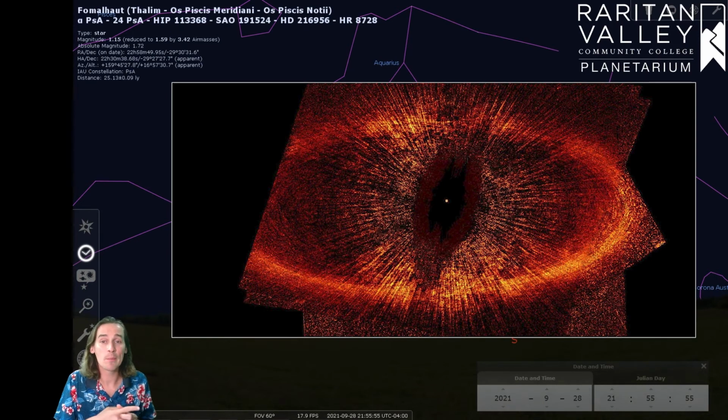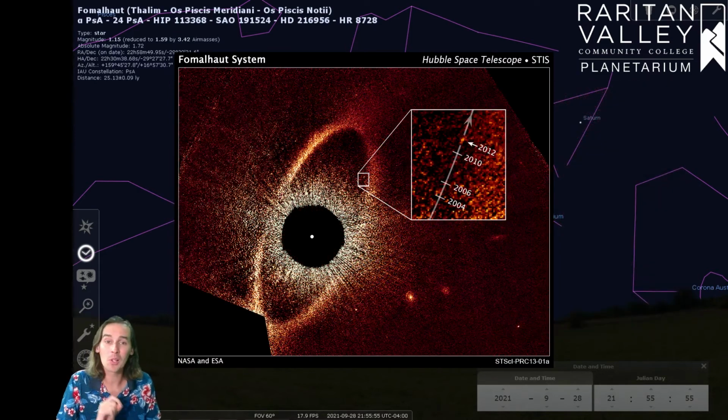This is actually something very similar to what our sun had when it formed, and the disk that was around our sun eventually formed into the planets that make up our solar system. And not just the planets, but also the asteroids, and basically everything else in our solar system came from that protoplanetary disk.